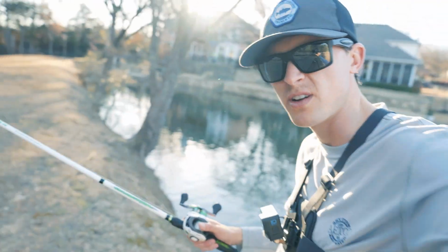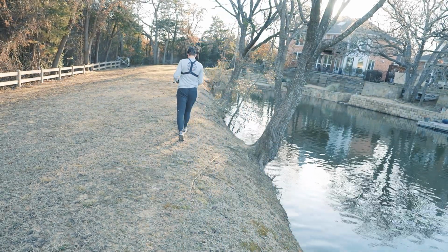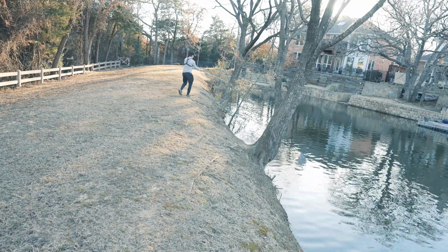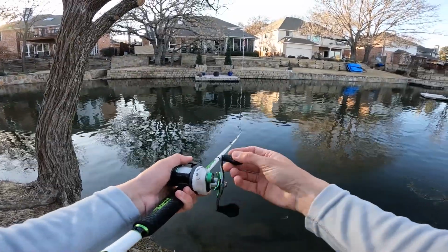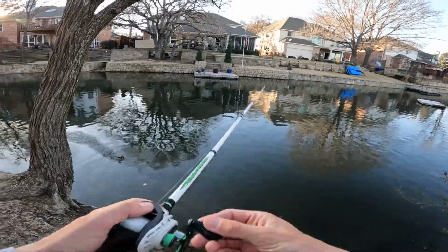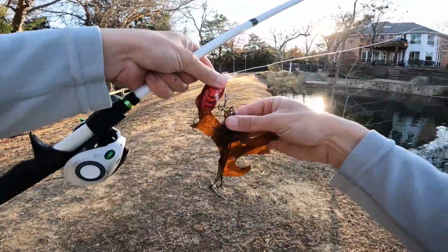Let me turn the camera here. Okay, I'm just gonna go down here real quick because I caught that fish in the shade, which makes me think that the water might just be warm enough that the fish are shallow in general. They don't have to actually be in the sun. So I'm gonna really work this pocket here. I just have a feeling, as my first cast indicated, that it's gonna be covered in leaves.